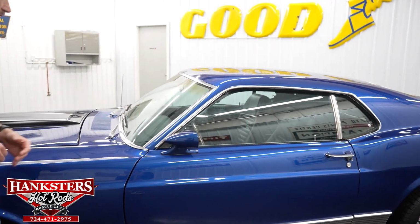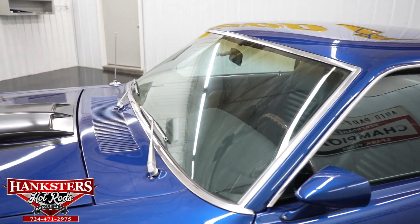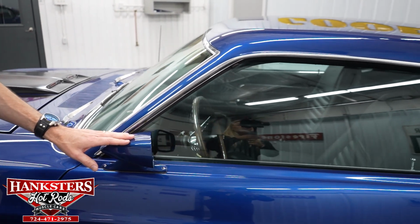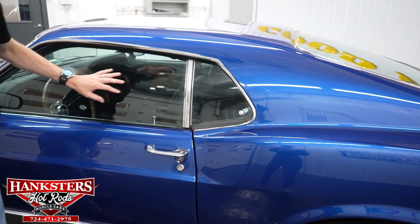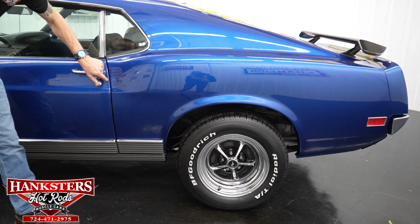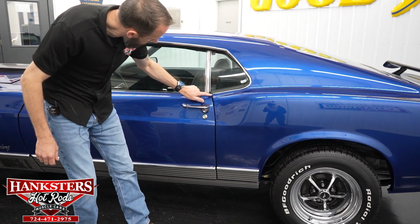Now, our driver's side windshield, no cracks. We do have nice bright work on the car, little minute scratches here and there, but overall the bright work's very nice. And of course we've got the dual sport mirrors as well. Driver's side glass, no chips or cracks either. Now our second gap on the driver's side between the door and the quarter panel. Again, fairly even going down, and our body lines line up really nicely here.